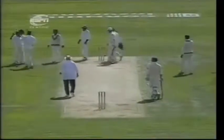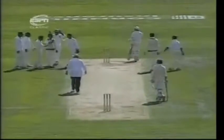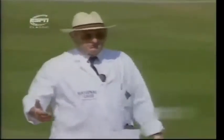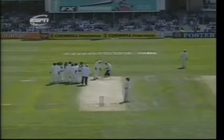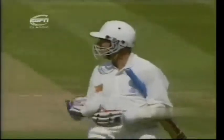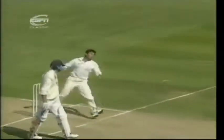What's happening there? Why isn't he going? That's out. Oh, I think that's out. Bit of puzzlement there by Alec Stewart. I think the umpire's going to have a word with the bowler for running across and down the pitch, but that was magnificently bowled. He was rushed out and hit top of middle and off.